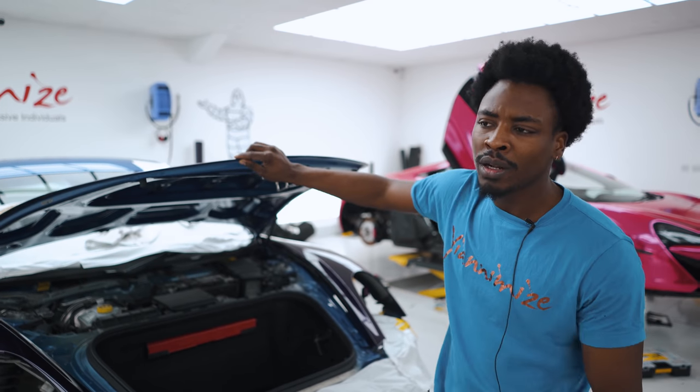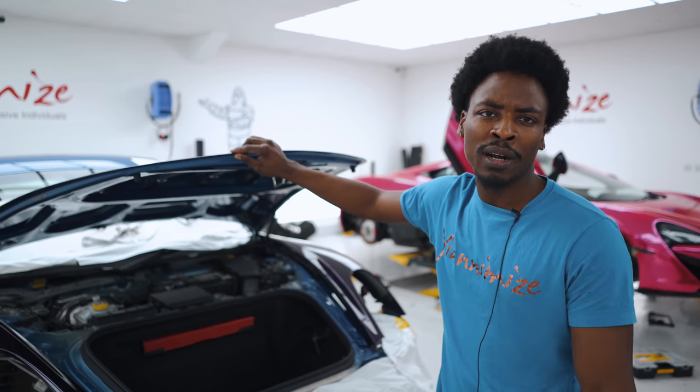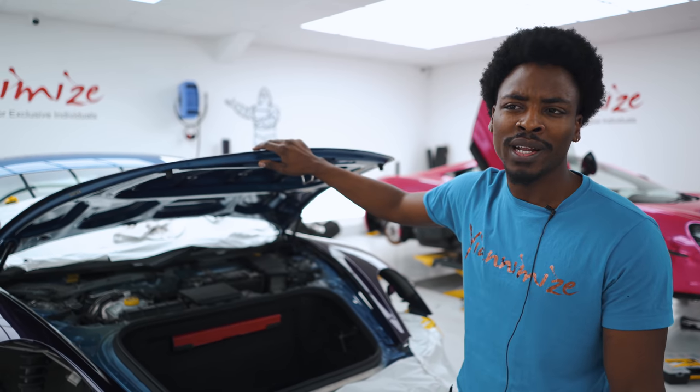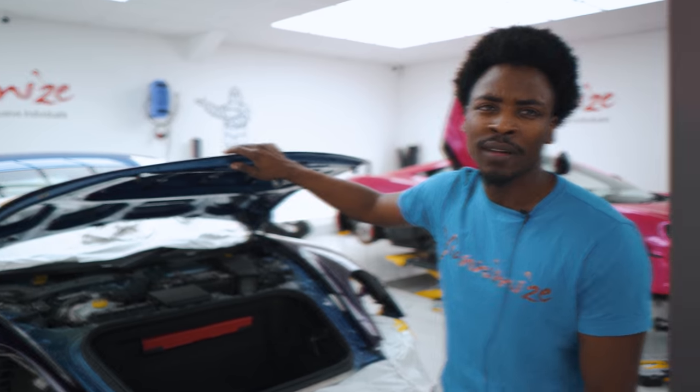lift again. And what temperature is it? Normally, every vinyl will have its own different temperature, but average temperature is normally around 90 to 95 for most vinyl. But like I say, every vinyl is slightly different.